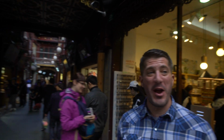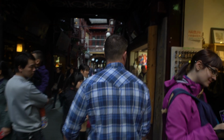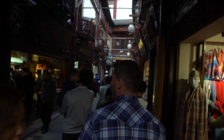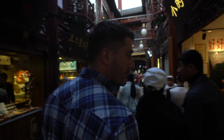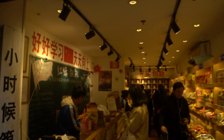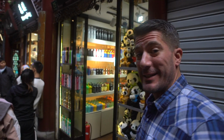Just gets more and more narrow, exploring, looking around, having an adventure. Reminds me of walking around Vegas in the casinos. You have to take baby steps.